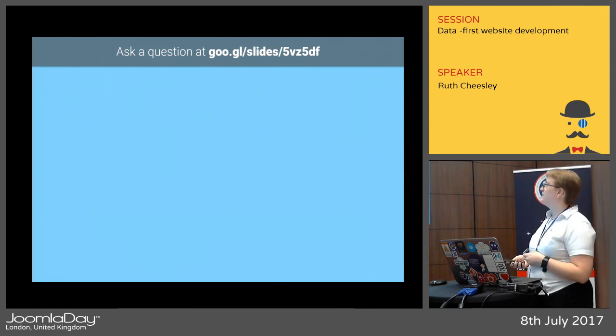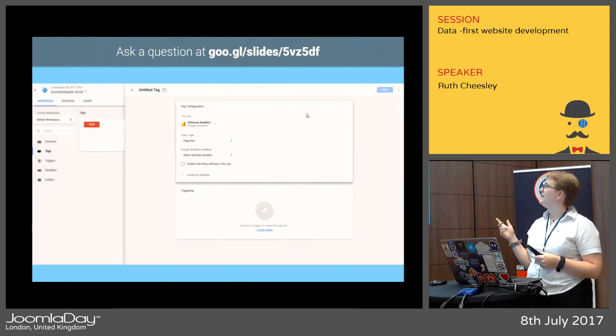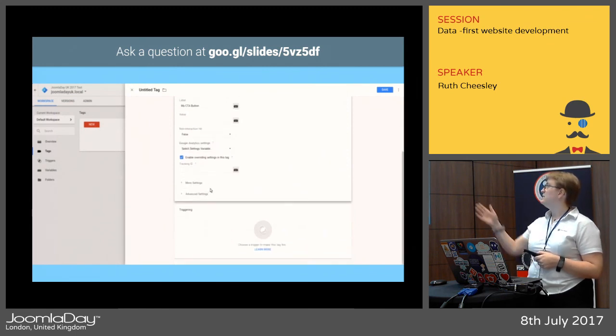And that gets kind of cool when you start doing this. So you go into Tag Manager and you say, I want to fire an analytics event. So this dropdown will change to event, and I'll call it inquiry, because this is my homepage inquiry button. I'll call the action a click, and the label is my CTA button, just so that it's easy for me to see. You can add a value if there's a value for that. And then you add your tracking ID.